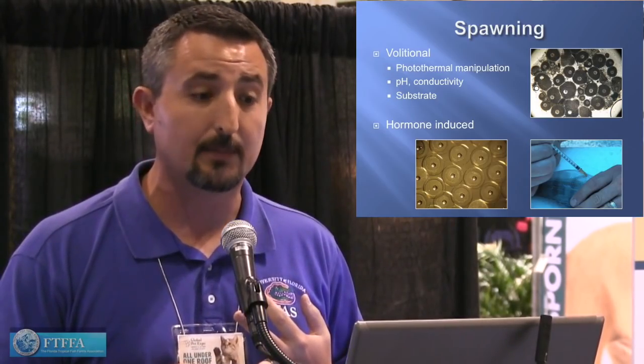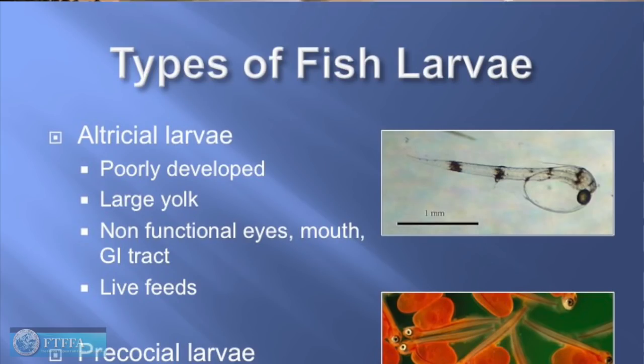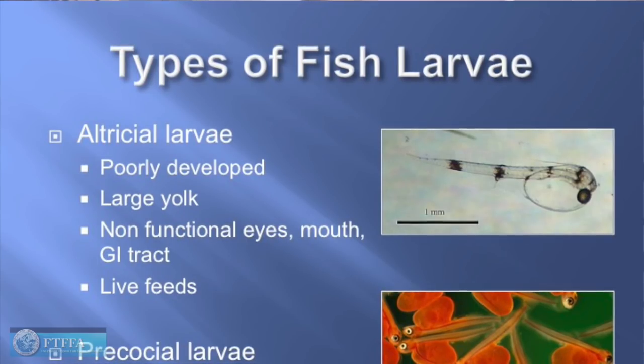So things like pH, conductivity are important for a lot of freshwater species. The presence or absence of substrate is another important thing to consider. And then if that doesn't work, we can always look at using hormones to actually induce the fish to spawn. There's commercially available spawning aids that we can use to sort of override those environmental cues and make the fish reproduce for us.